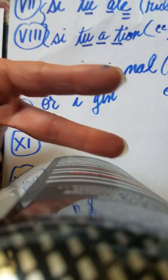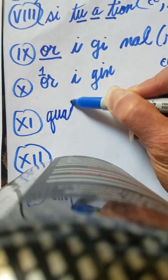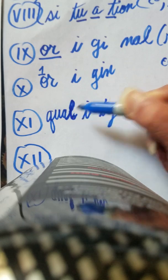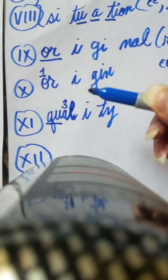Quality, let's go. Quality. So we use A-R. Quality. Okay, so how do we mark it? We have 2 things to mark up. Let's go. Great. Underline the Q, third sound.